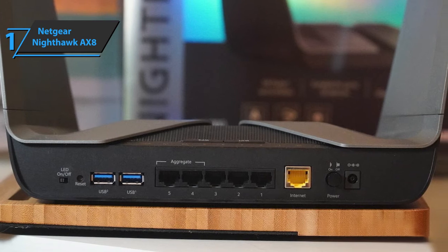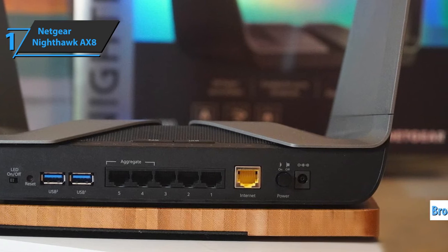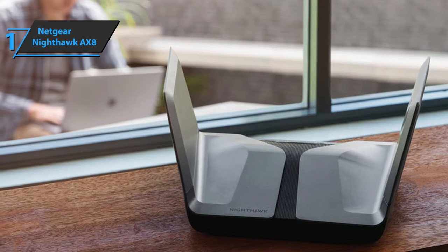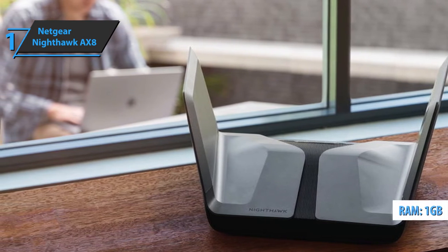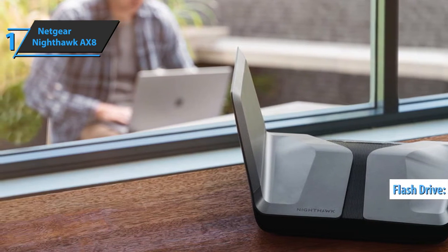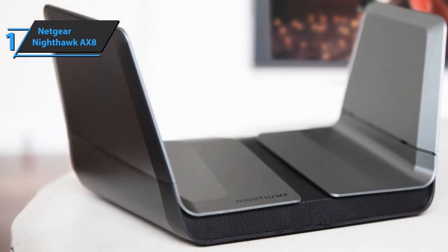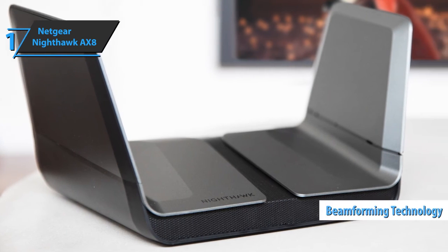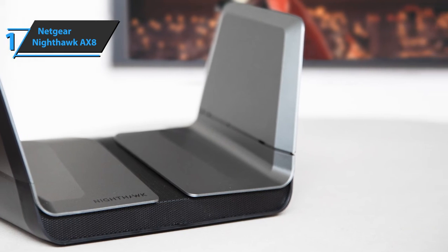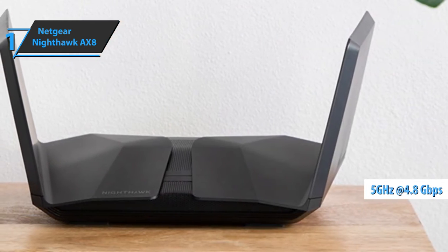Inside, the Nighthawk AX8 has Broadcom's BCM43684 Wi-Fi chipset, the same electronics that power the TP-Link Archer AX6000. There's also a quad-core 1.8 GHz processor and 1 GB of RAM, but the Nighthawk AX8 comes with 512 megabytes of flash memory compared to the Archer AX6000 with 128 megabytes. The two-band creates 2.4 and 5 GHz networks. The AX8 also features the latest beamforming technology, the ability to use ultra-wide channels of 160 MHz and a theoretical maximum speed of 1.2 gigabits per second in 2.4 GHz mode and 4.8 gigabits per second in 5 GHz mode.